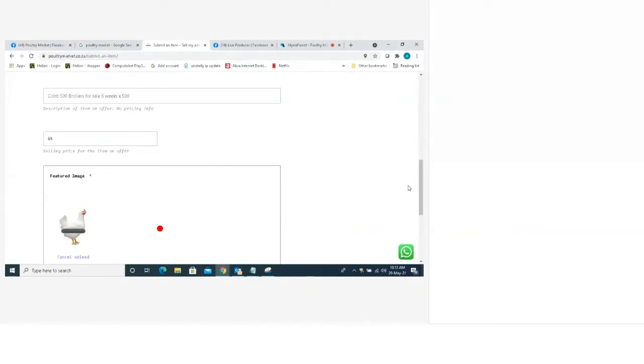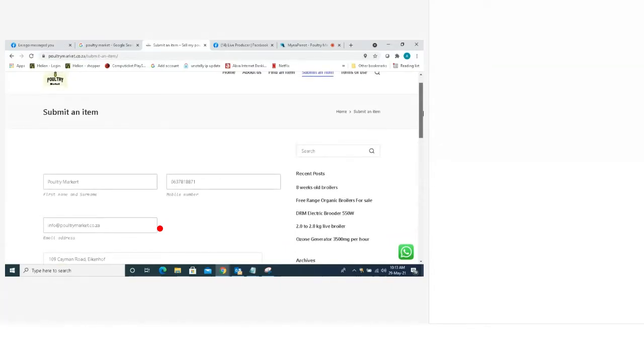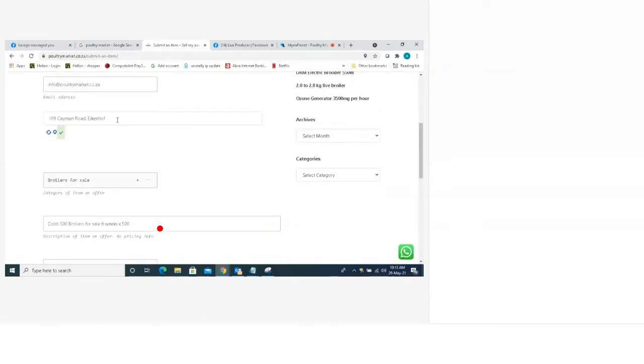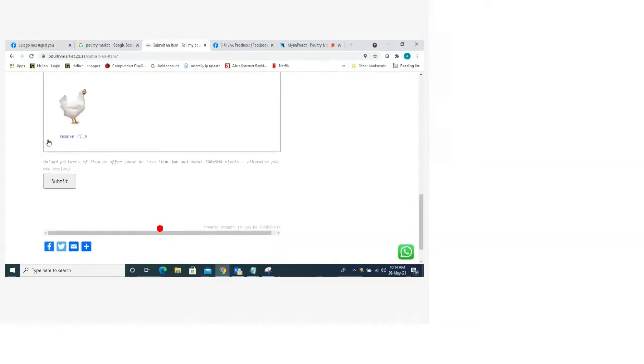Okay, so there we've uploaded. So quite interesting, you have to put in your name. These are all mandatory fields, as we said, and it's quite easy to do this on a mobile phone as well. You've got to put your name, your mobile number, your email address, your physical address, which will obviously auto-detect based on the geotagging using your GPS device in your mobile phone or your desktop. You select the category and obviously put in a description of what you have for sale, the price, and a picture, and you would then submit.